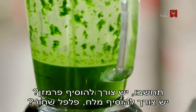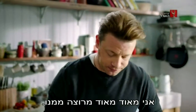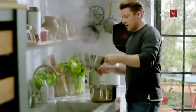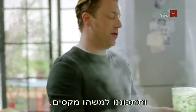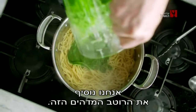Think about it. Does it need more Parmesan? Does it need more salt, pepper? I'm really, really happy with that. I'm then going to take our pasta. It's had its 8 minutes. Drain it until most of the water's gone. And then we're going to go back into the pan and prepare yourself for something very beautiful. We're going to go in with that amazing sauce.